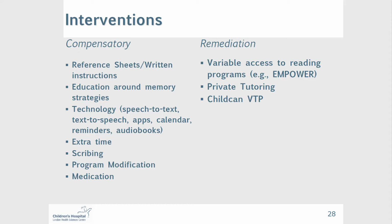So we have less under the remediation category. There's variable access. Our catchment area is massive at the hospital. It goes down to Windsor, up to Owen Sound, up to Kitchener, Thunder Bay. So we're dealing with a huge number of different school boards, and there is massive variability within school boards in terms of what's available in terms of actually providing remediation. And even within school boards, there's a lot of variability.